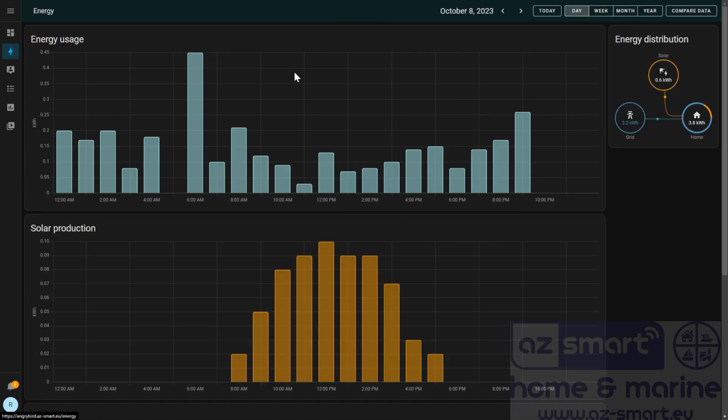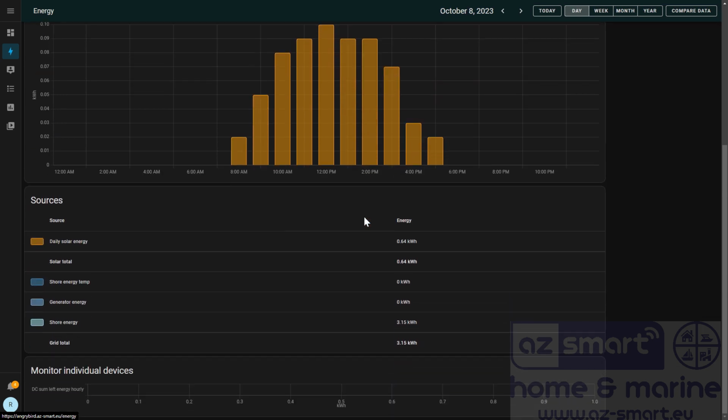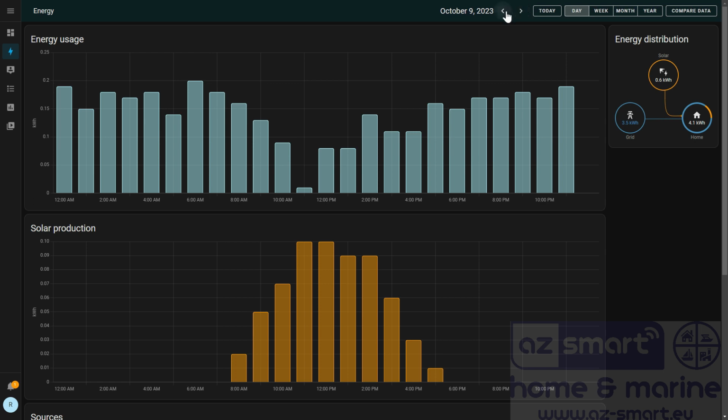There's also a different energy tab where you can see the energy distribution, how much was charged by the solar panels, what was today's consumption from the grid, and the total. This is energy usage across the day, solar production, and sources of where the power came from. Also, on the energy panel, you can check out yesterday, of course, and the next day.